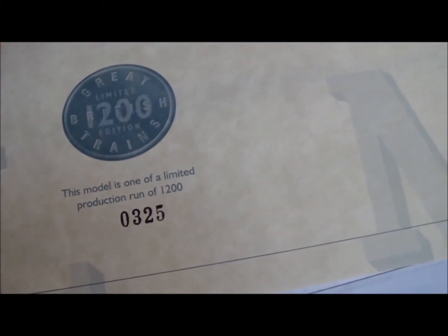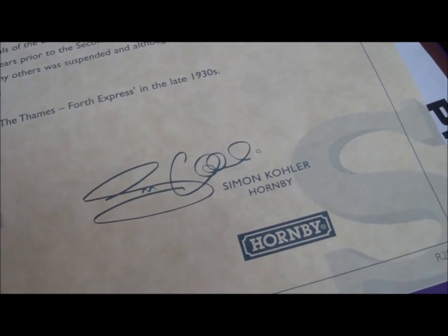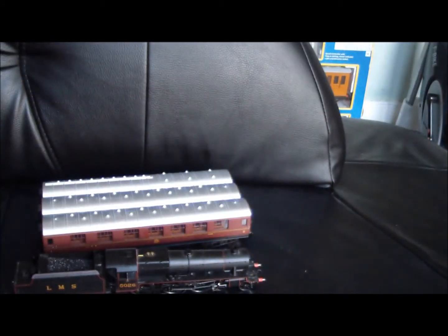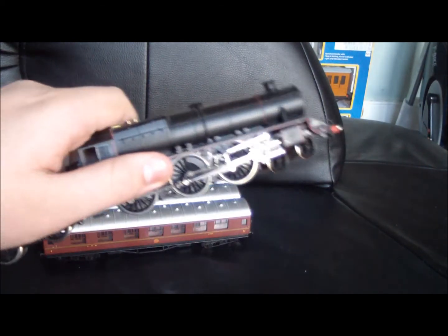So there's a lot of information there, and it is number 325 out of 1200, and there is Simon Kohler, the guy at Hornby, who also kindly signed it. Thanks, Simon. But anyway, let's get on to the detail of this locomotive.